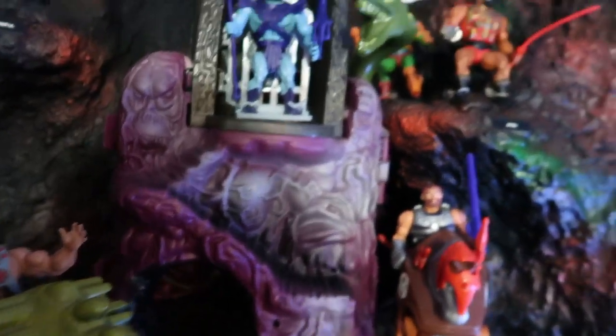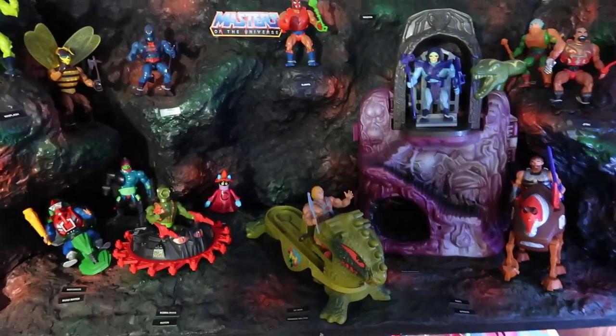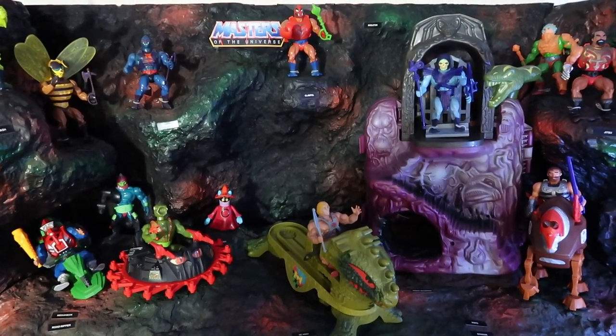So let me kind of go back to give you a nice look at what I'm standing on. Yeah. Toy collecting is dangerous. All right, so I'm trying to get everything in view so you can have a beautiful view. I want to even take a picture of that.